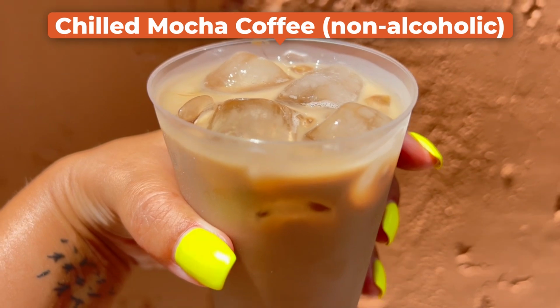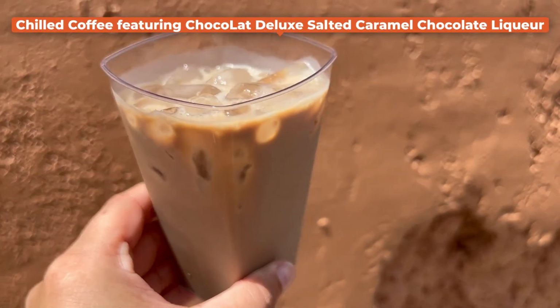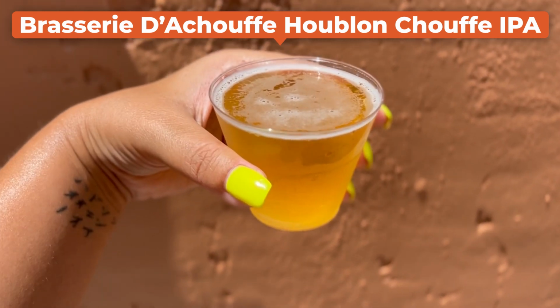There are 2 coffee drinks. One that has a salted caramel chocolate liqueur in it. It's in a square glass, which makes no sense for the alcohol to be square. And then out of the beer flight, we like the IPA. It's a very good, easy to drink IPA.